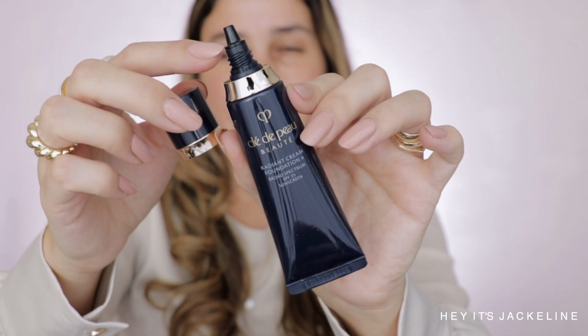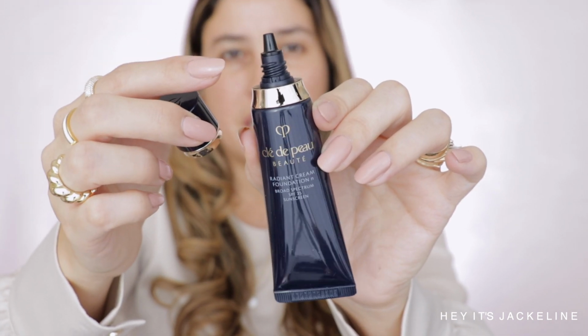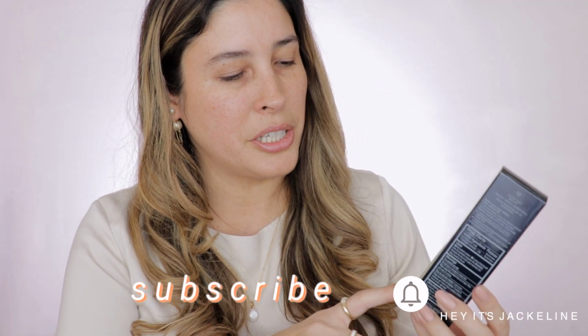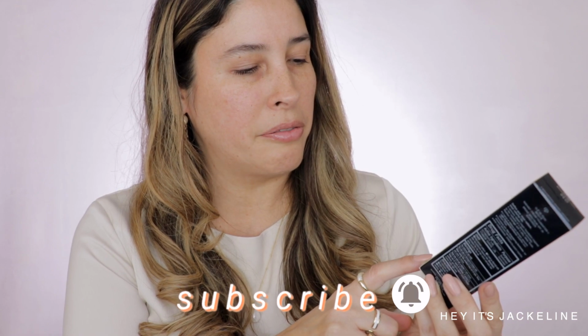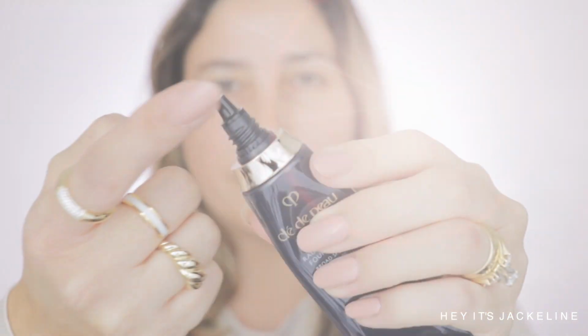And surprisingly, it doesn't have a dispenser, but rather it's a squeezy tube, and I got it in the shade Medium Ochre 030. Another thing that I found surprising is that it has a seal from the Skin Cancer Foundation. This is recommended by the Skin Cancer Foundation, daily use.